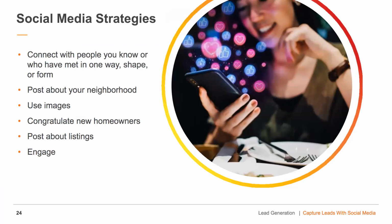You can post about listings, and like I said, if you don't have a listing, find a listing from someone in the office or a friend, because all it's going to do is make people think, oh wow, that's really cool that you got a listing. You didn't say it was yours, and if they click the link, they could see that it's not. But you can just say, look at this really cool listing, and it's going to start building that social proof that you're being successful.